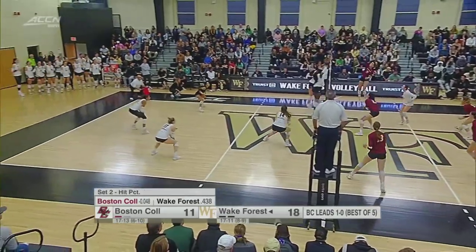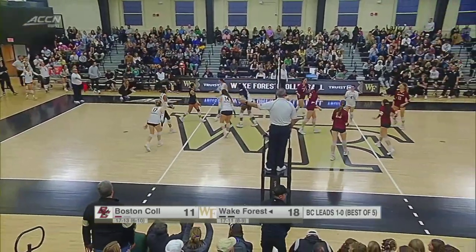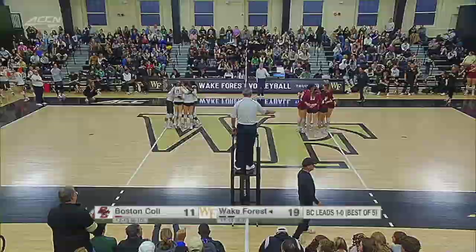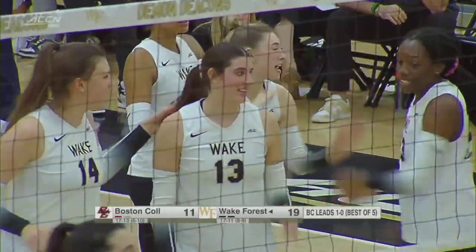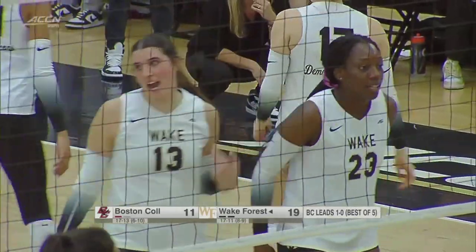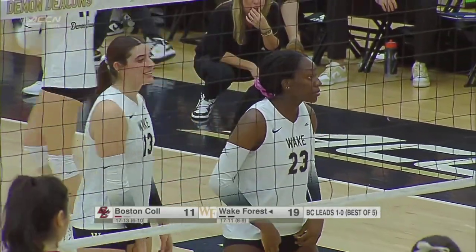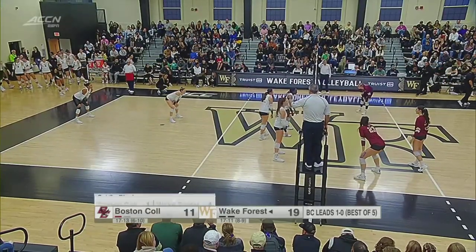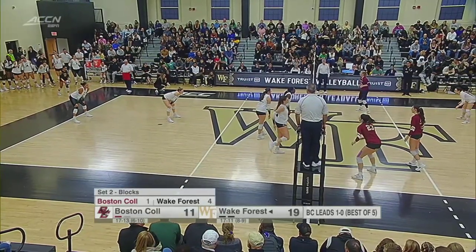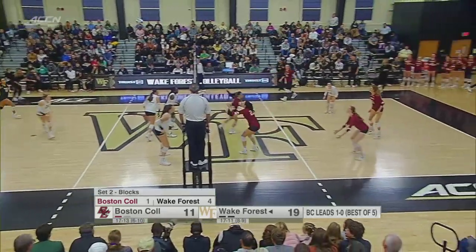That serve by Farrell has given BC all kinds of problems, and Agogar there on the block again. Another big block for Wake Forest. And in this current set, Boston College has only gotten one. Wake Forest has gotten three, which was actually the exact inverse in that first set.